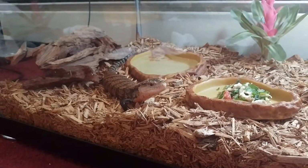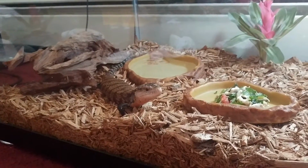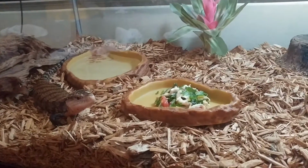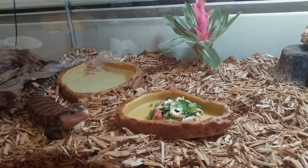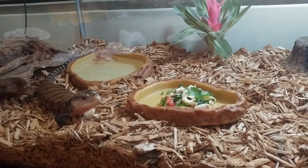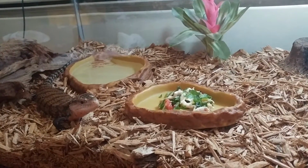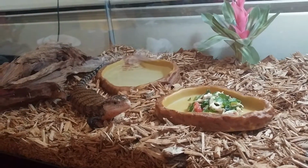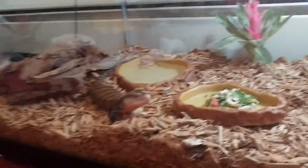The Indonesian blue-tongued skinks also eat the same diet as the northern blue-tongued skinks, which is 50% protein matter, which would be meats, insects, 50% vegetable matter, with 10% of that being fruit and 40% being vegetable matter. Plant matter, I should have said, was 50%. But yeah, 40% vegetable, 10% fruit.